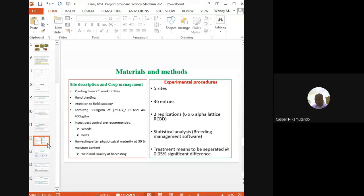No. An alpha lattice is a different design from an RCBD design. Okay. So those are 2 different designs altogether. But with the entries that you have, the number of treatments. Yes, sir. Yeah, the alpha lattice will be much more effective than the RCB design, which is more effective when you have treatments that are less than or equal to 16. Okay. Well noted. So you really need help on your experimental design.